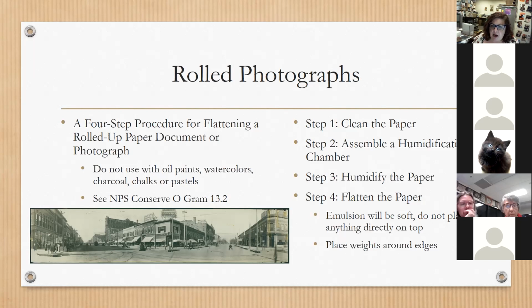You want to start with clean paper, and then assemble the humidity chamber, which is usually plastic storage tubs. I have a big one and then a slightly smaller one inside of it. Then you humidify the paper. What you do is fill the bottom of the bigger tub with maybe an inch or two of water, and then put the smaller tub into the water, probably an inch or less of water, I should say.